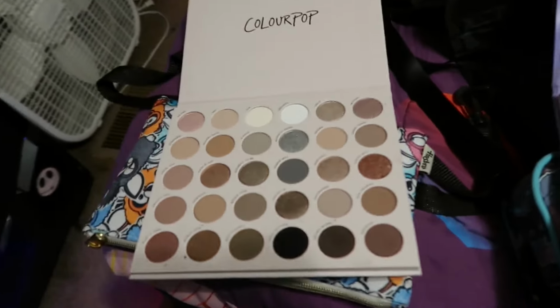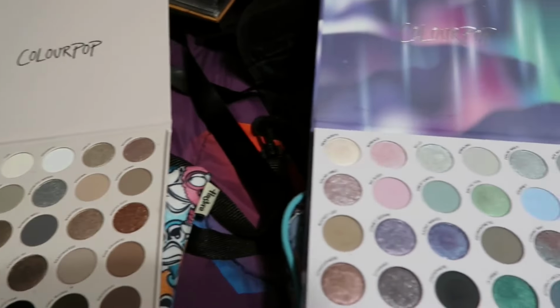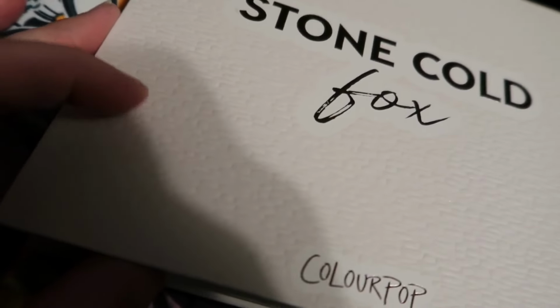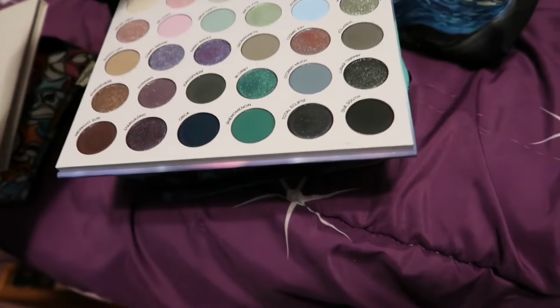Alright, so this was in one of my boxes that I've been storing extra makeup in. Here, this is Stone Cold Fox from ColourPop. I love the texture. Don't know how well the camera's picking it up, there it goes, looking really good. Colors are super pretty. And this one is Aurora Stuck from ColourPop. Since I have faded the hue in here, this is the first thing I've got from ColourPop. I figured I would put three of those together.